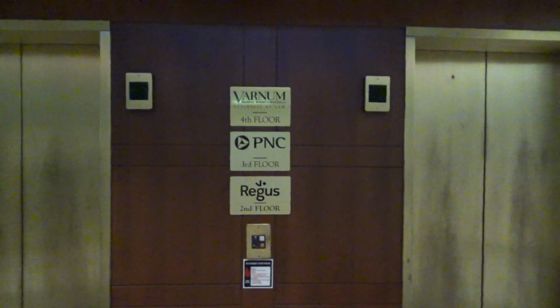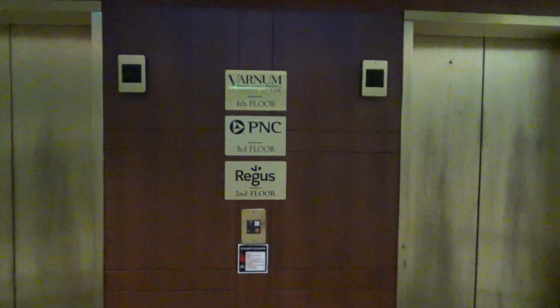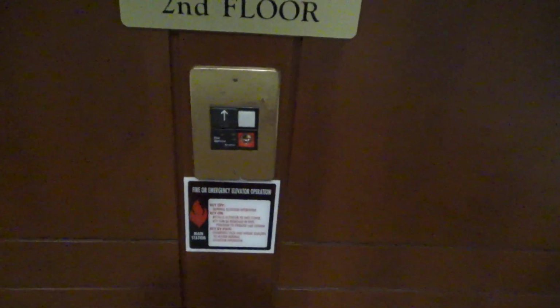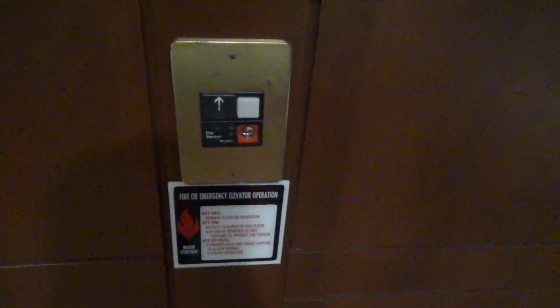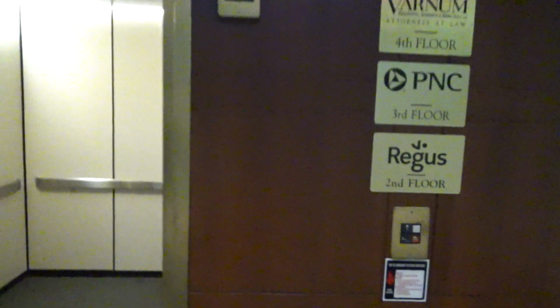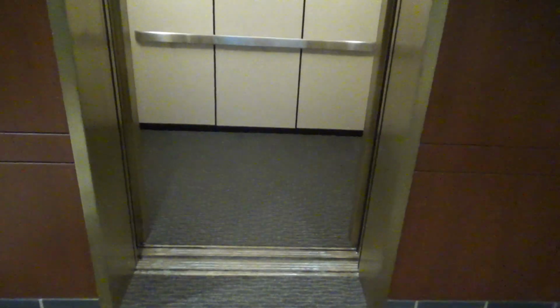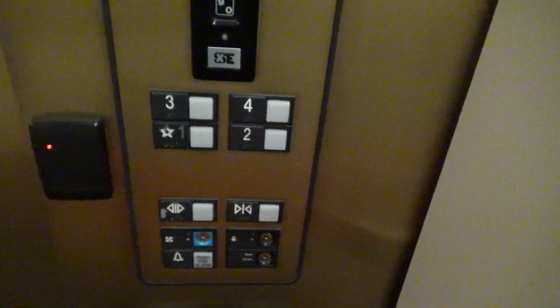These are the elevators here at 245 North Rose Street, here in Kalamazoo, Michigan. And guess what we've got? A pair of Otis Series 1s. As you can see, they're pretty typical for Series 1. All right, let's see where we can go.